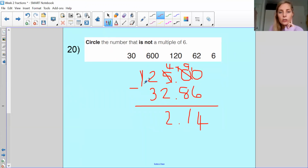2 minus 3 I can't do, so I need to go borrow and regroup. Now I've got 12 minus 3 is 9. And there is my answer. So this is how much I still need to raise. Okay, £92.14.